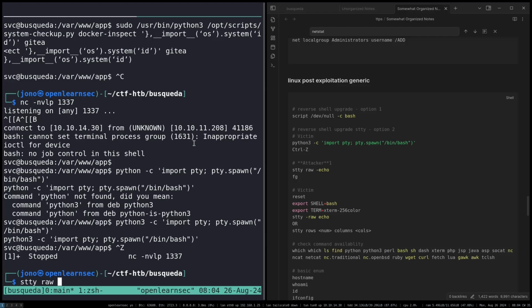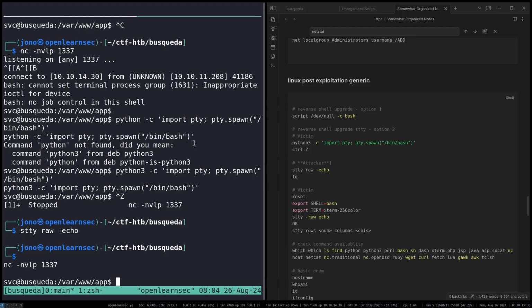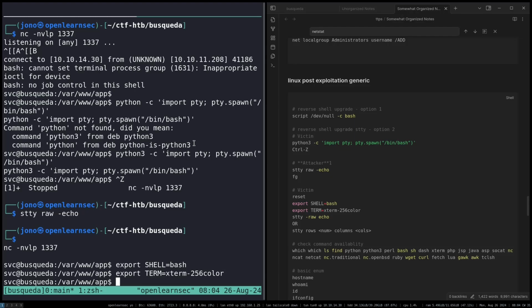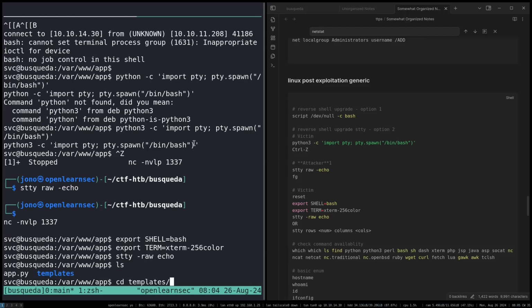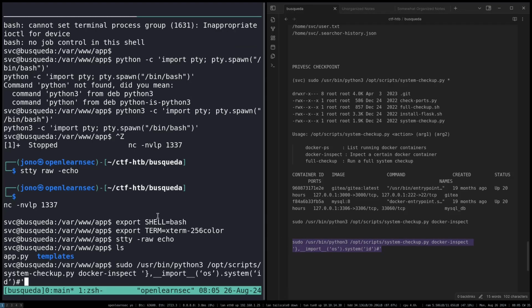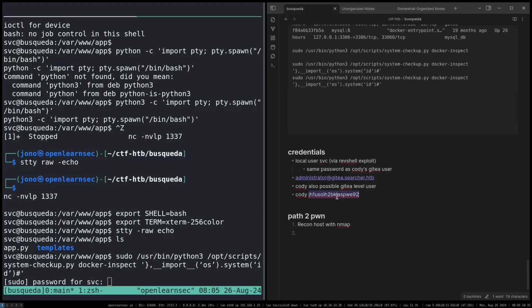Okay. stty raw echo. Export SHELL equals bash. Export TERM equals xterm-256color. stty raw echo. Okay, how's that looking? Yes, much better. Okay, we will have to re-authenticate sudo, so let's just fire that in there. And we will need to grab our credentials, this user down here.